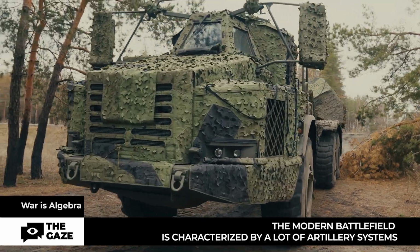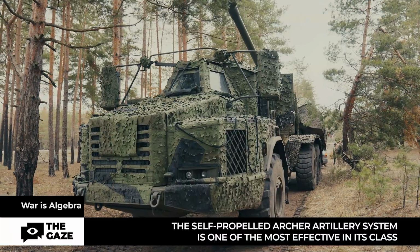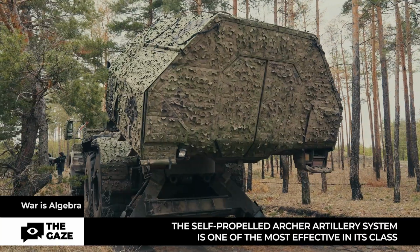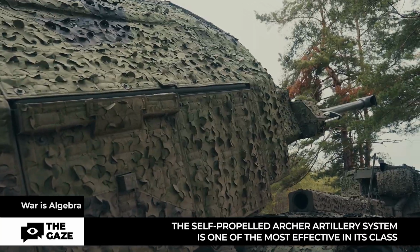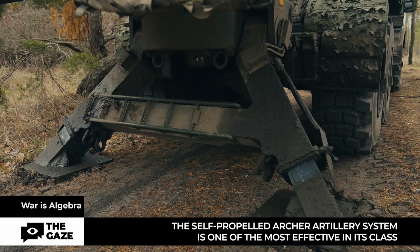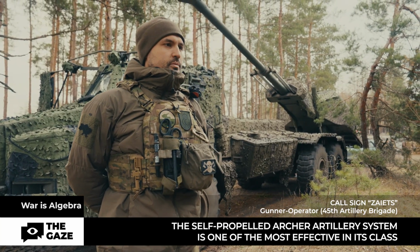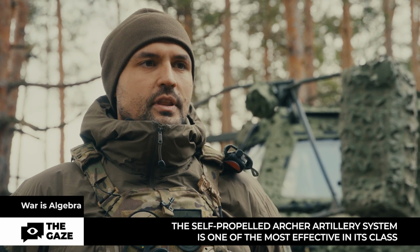Here's another one, but unlike the Giatsynt, it doesn't need an additional vehicle, it can move on its own. This is the Archer, self-propelled howitzer system. This is a Swedish self-propelled artillery. It was created based on a Volvo Career tractor. Then they installed the gun, the FH-70 howitzer.